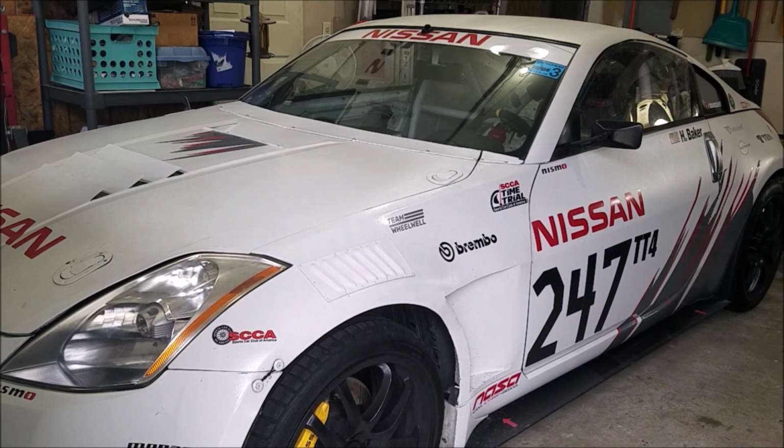It was in the 40s for most of the second day. The first day had some glimpses of nice weather, but really it was miserably cold. The car loved it. I actually had trouble getting temperature into the car because the first two or three laps, I'd have water temperatures of like the 150s and I'd have oil temperatures in like the 140s.